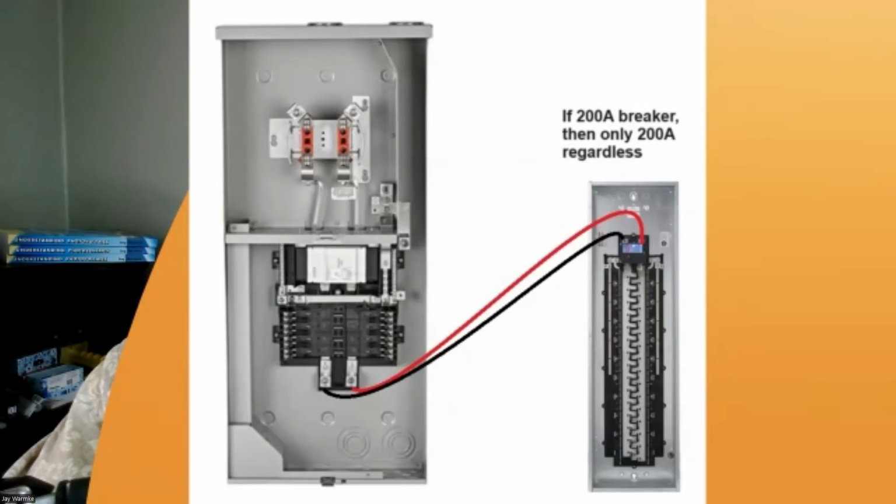What does that do? Well, all of the power coming from this system feeds out of the bottom of that bus bar and feeds to my main breaker. If I've got a 200 amp breaker in my service panel in the house, it doesn't matter if the power is coming from the utility or from my array. It's never going to draw more than 200 amps or that main breaker is going to pop.